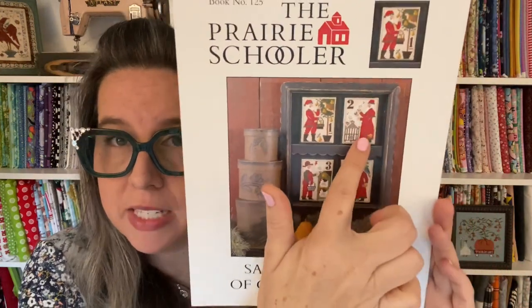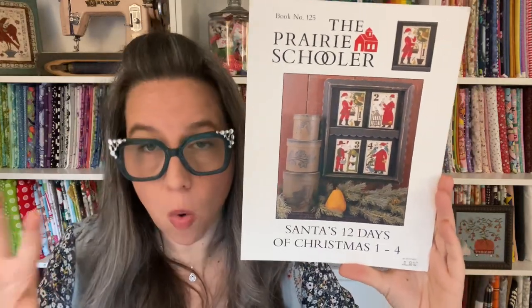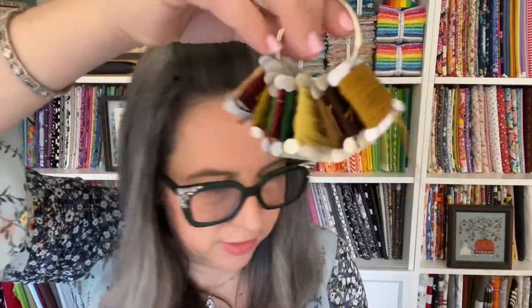This is a bright, in your face, candy apple red. I don't know if I just had an old skein or if the colors changed since this was 2005. It's possible. But again, remember, I did not change any of the colors. I followed the rules. So here are the colors. Sorry, that's not white. Here's white. See?